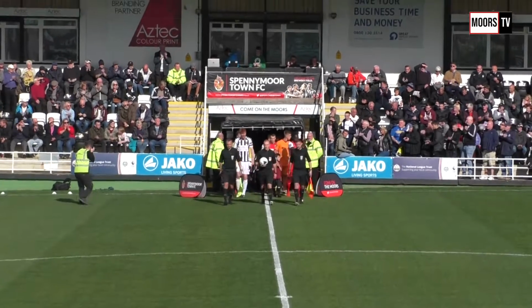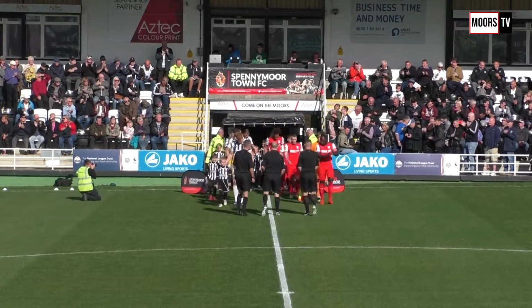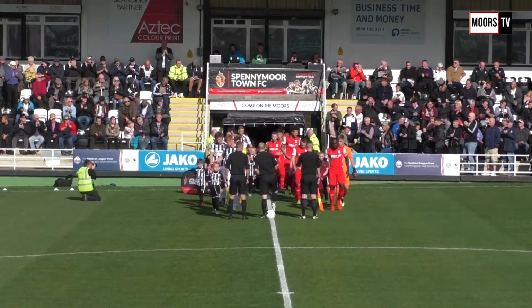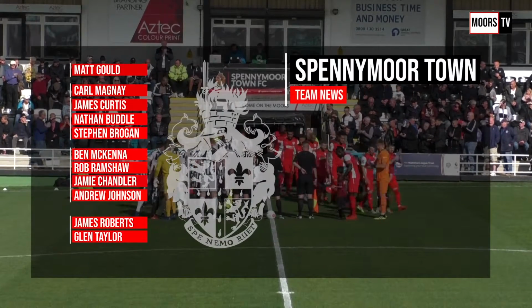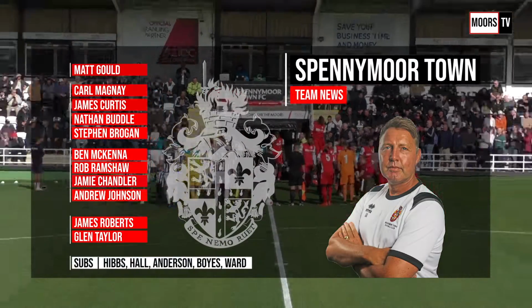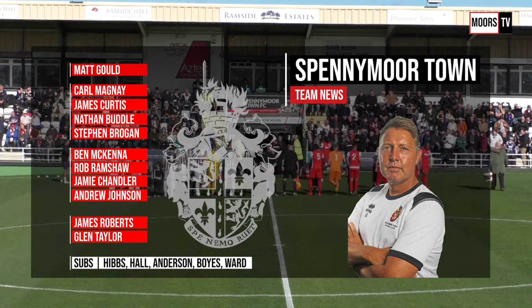Welcome to the Brewery Field for a big day in the middle of the table in the National League North. Spennymoor Town host Kidderminster Harriers, looking to make up the 4-point and 6th place league gap between the clubs. The Moors are in the form side and look to have just about put a sticky start to the season behind them, but have a significant hurdle in their way in the shape of a former Football League team today.